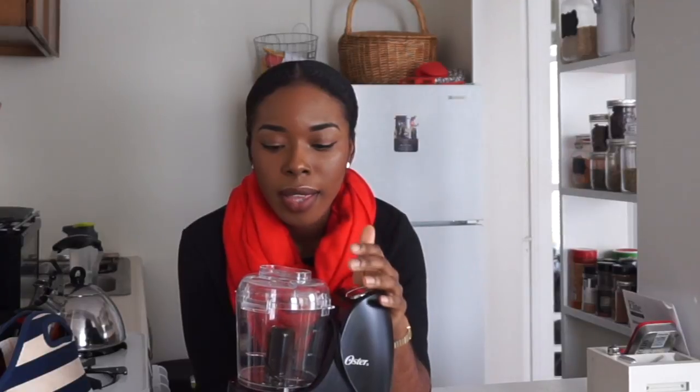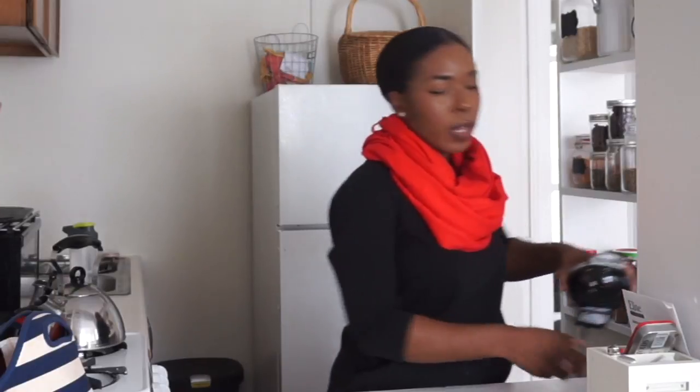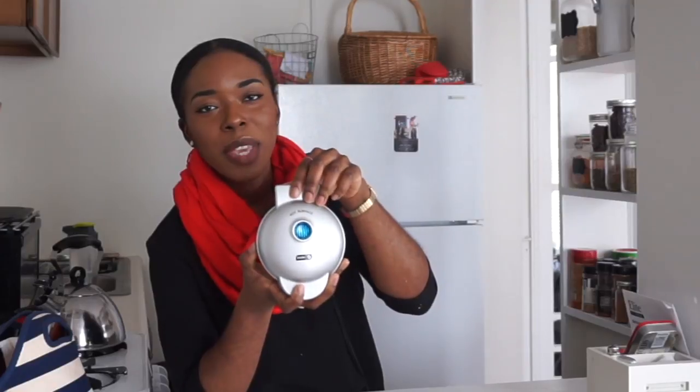So kitchen items that I use on a day-to-day basis. But as someone who has a plant-based diet, I get the opportunity to mix lots of things. So I made lentil burgers the other day, really good. So it lets me make my own recipes. Another one is this tiny waffle maker here.